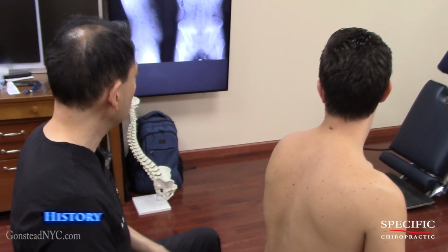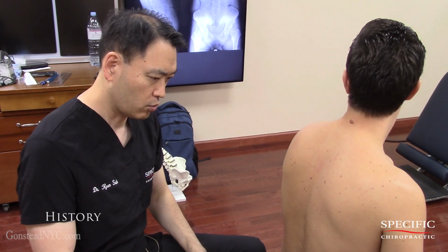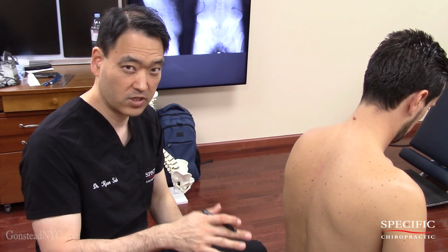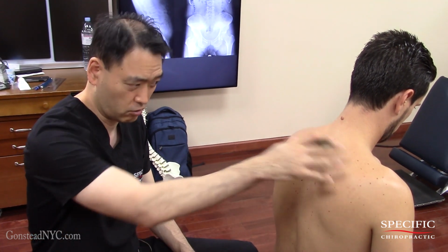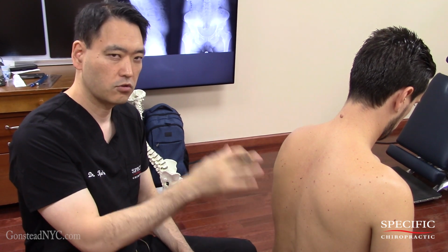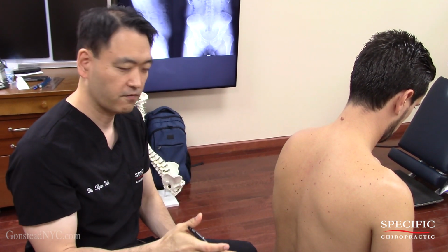Absolutely. So going based on this history, we have a recent shoulder dislocation that's been reduced. That means the doctor set it back in place. We're going to take a look and see what else is going on in there. But it's not his first one. Because it's five dislocations, why is it doing that in the first place?